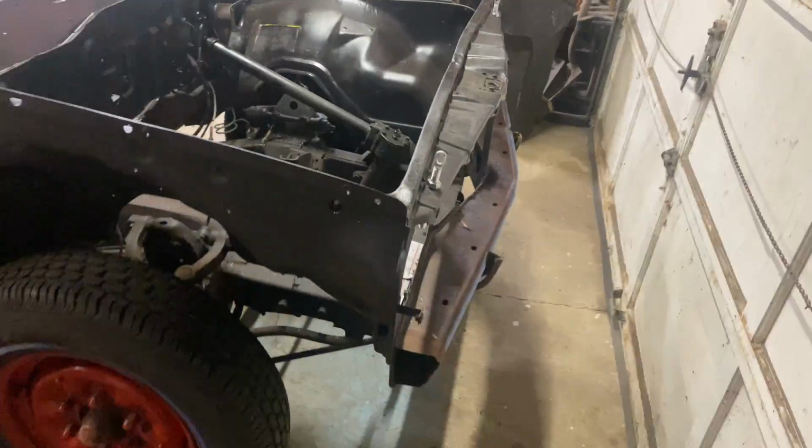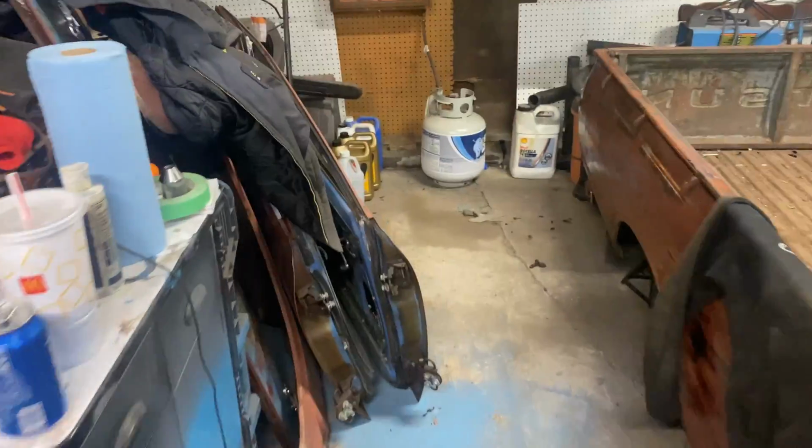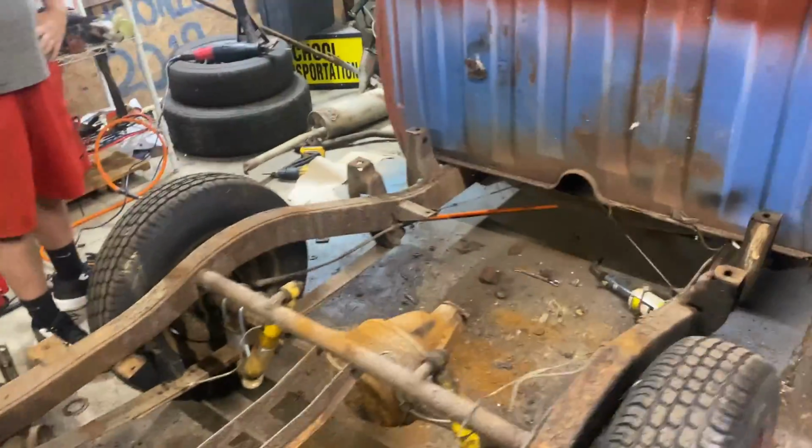I know I walked you guys around when I had the clip on the truck and everything. And now here it is. So here's all the parts. So it's pretty torn down. But it just means we get to rebuild bigger and better, right?